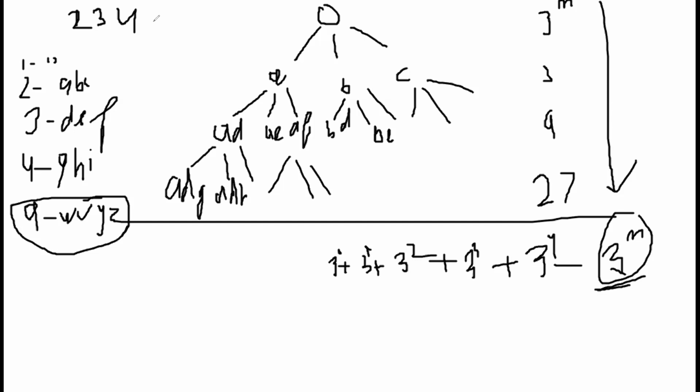But how to get the n, which is tricky now. How many levels would it be? The number of levels equals the length of the phone number, right? Digits, yeah, 2, 3, 4. It depends on the input. So n would be the length of the phone number, whatever we have. Then we can say it's 3^n. And yes, there are exceptions where we have four states also, but this is considering we are only having 3 states.